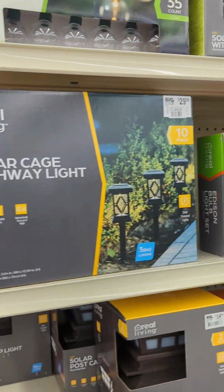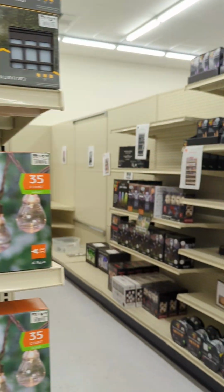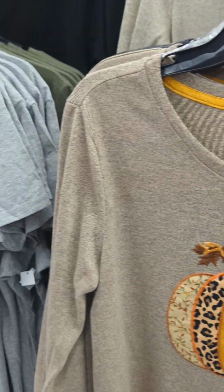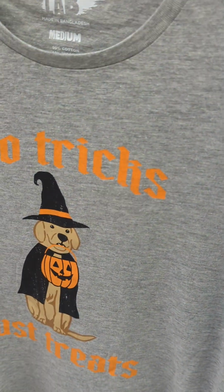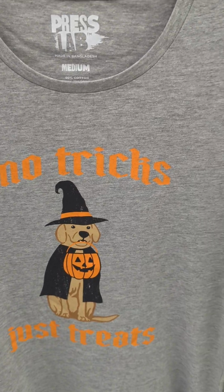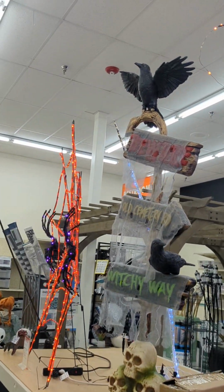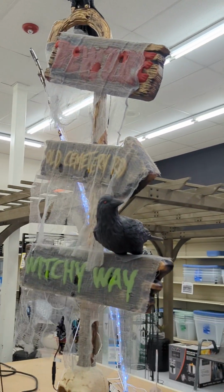And then this is some of their regular stuff that they're probably going to be moving out of the way. A little bit more fall. Oh, I love it. No tricks, just treats. Really good doggy. Very nice. I like these. I'm excited to see all the rest of the stuff they're going to be putting up. Those are very nice.